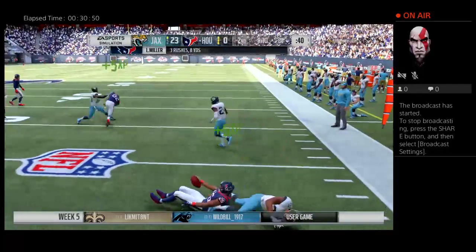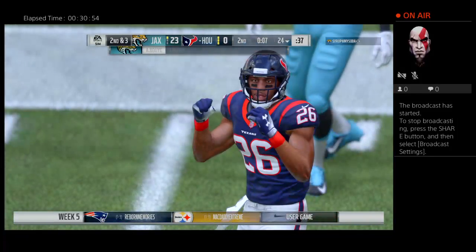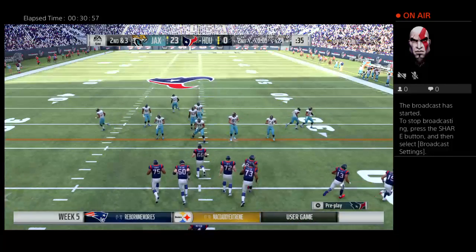Brings it up just shy of the 25. Showed some of that quickness there on the move. 7 yards on the pickup there, and it'll leave him with a 2nd and 3.